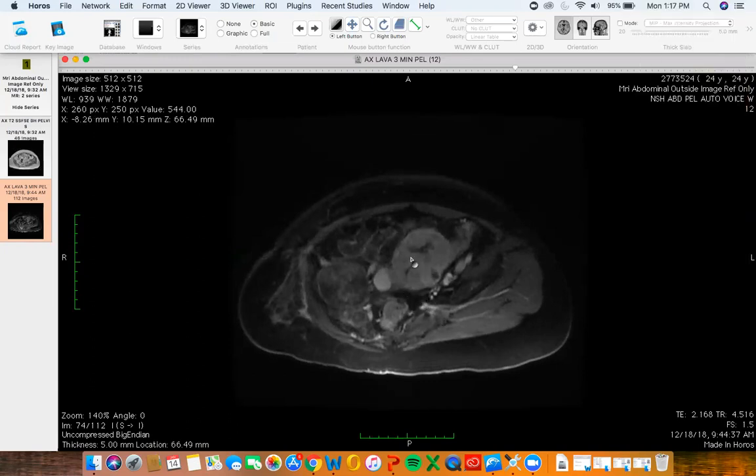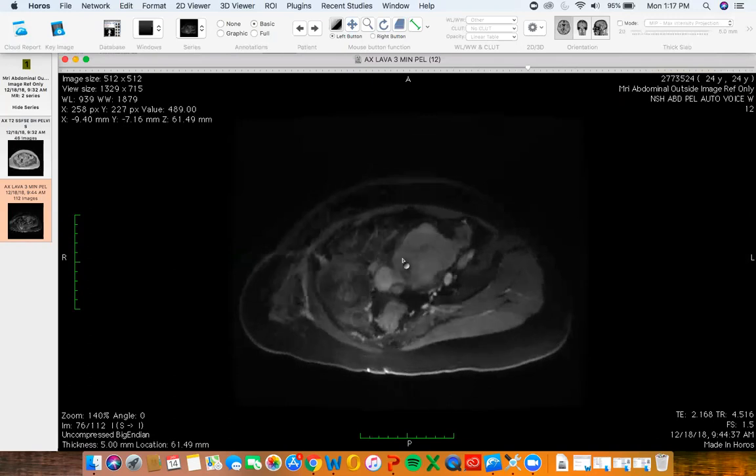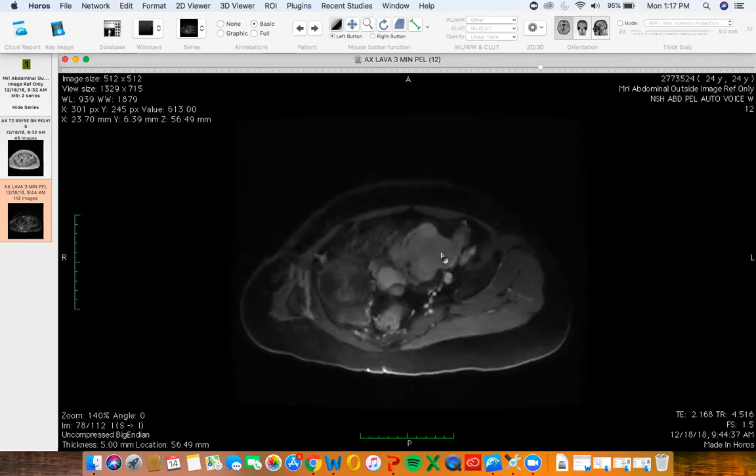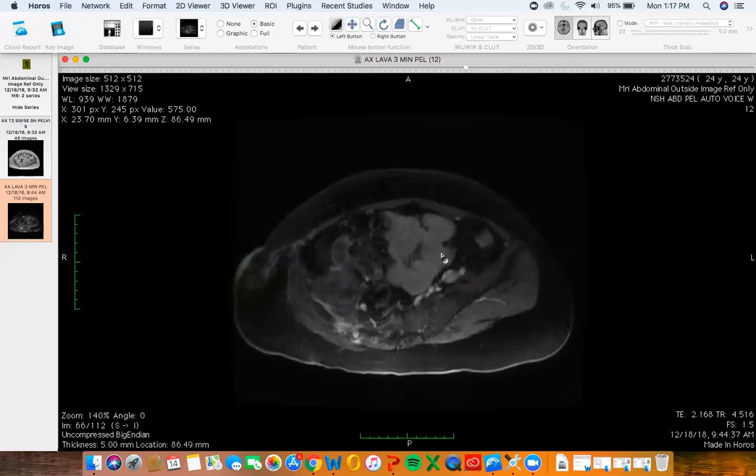The other possibility we brought up was a GIST tumor. The reason we brought that up is that neurofibromatosis patients also have an increased incidence of GIST, although they tend to have them more in their duodenum. But we did bring that up, and we were hoping that maybe this would be a GIST tumor, but unfortunately it's an MPNST.